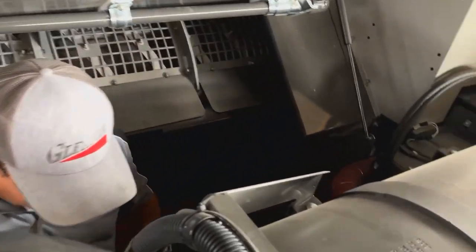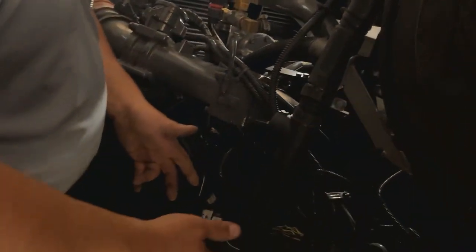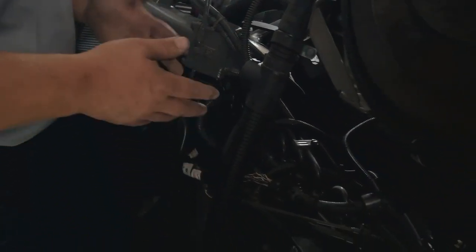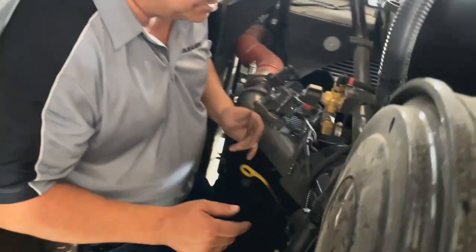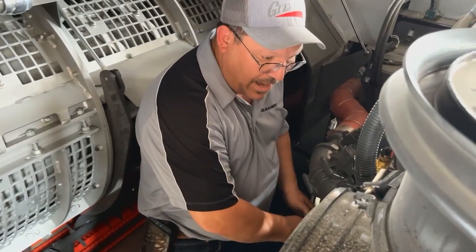On the front side, we've got our fuel filters, which I would suggest changing every year. It's cheap. We've got a lot of fuel running through here. Good fuel filters just make the combine perform so much better. We've got our engine oil right here. We can check engine oil.